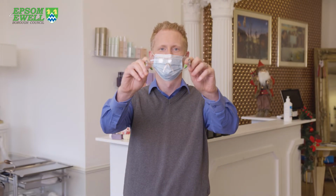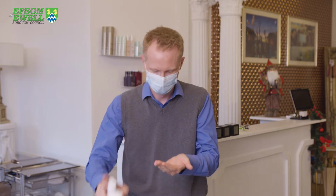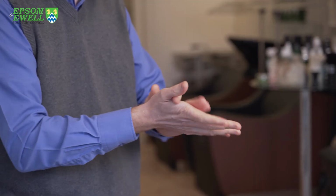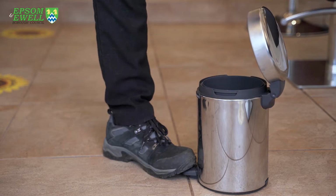Goggles can be worn in place of a clear visor. These must be close-fitting with no obvious openings or vent. Reusable eye protection should be cleaned in accordance with the manufacturer's instructions. When removing the mask, wash or sanitise your hands. Remove the mask by handling the ties or elastic only. Gently pull the mask away from the face, discard safely, and wash your hands again.